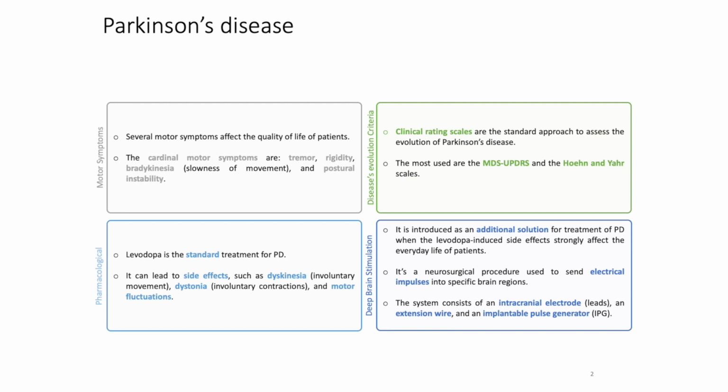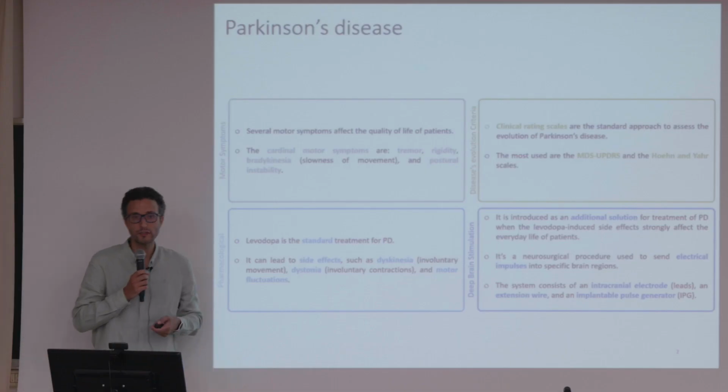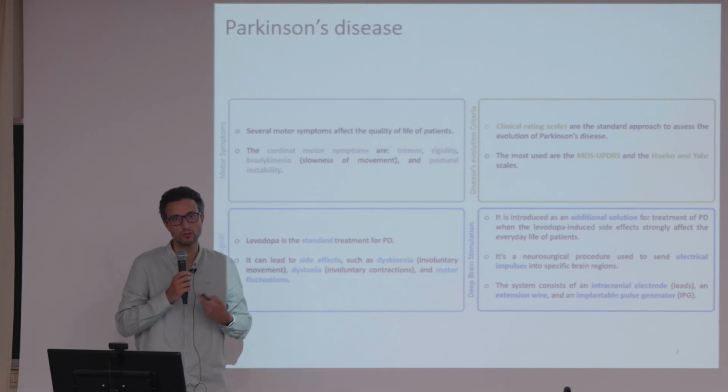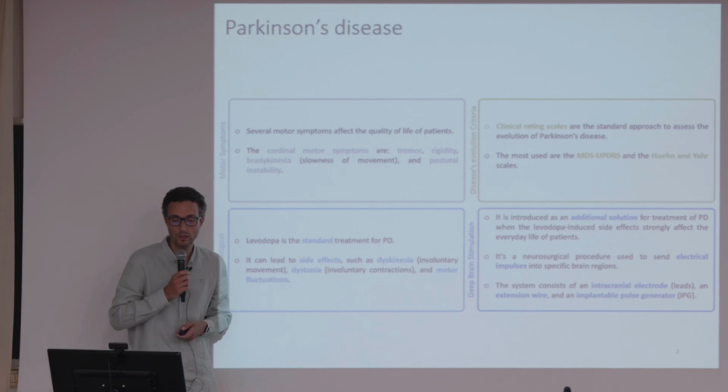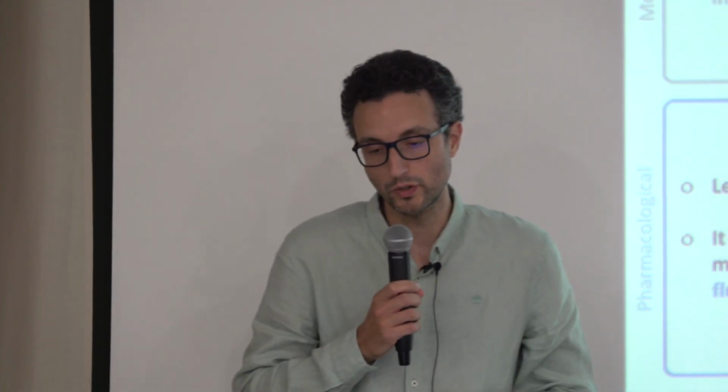There's an additional treatment for Parkinson's disease where, when the side effects of the medication are no longer tolerable, there is deep brain stimulation, which is a neurosurgical procedure to provide electrical stimulation to specific parts of the brain.